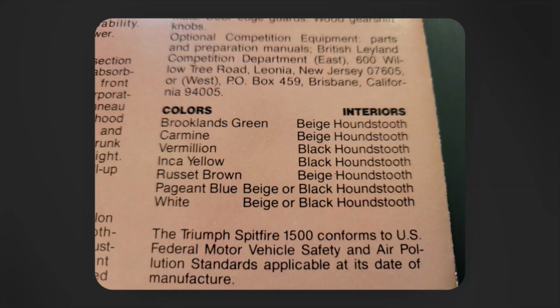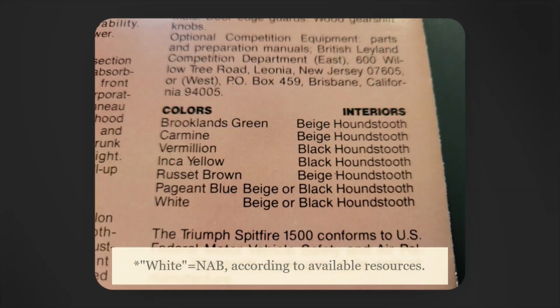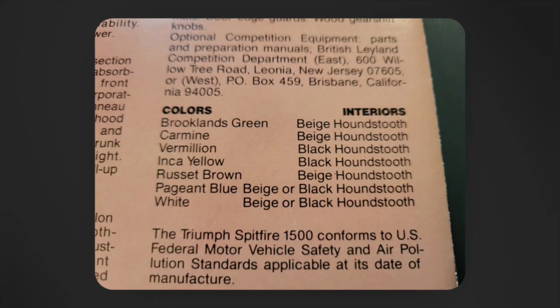It also has information about the color choices, and you'll notice while a lot of the famous Triumph paint colors are listed, Brooklands green, carmine, vermilion, Inca yellow, russet brown, Paget blue, for the white color it simply says white, which is not incredibly useful. And again, nothing in there helped me with my NCG paint code.